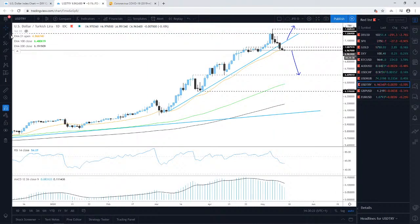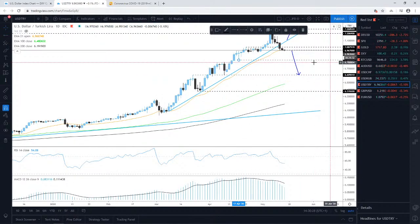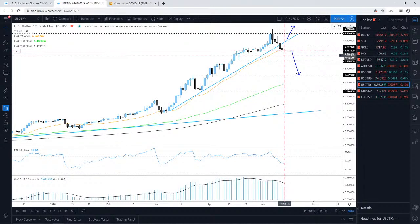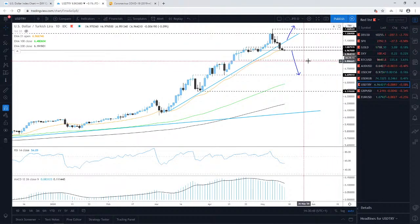What we're going to do here is mainly focus on some of these areas. So the 6.6250 zone, that's going to be our first target. That marks the low of the 17th of April, and then we'll take it from there. The 6.8250 could be a nice target, but again, we need to see a nice good drop lower, and then we will aim for this level, the 6.8250 zone.